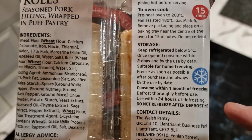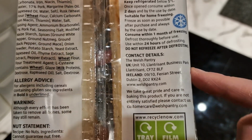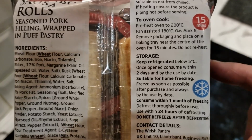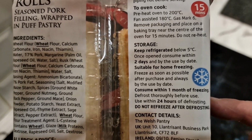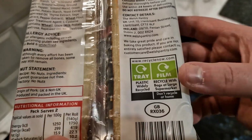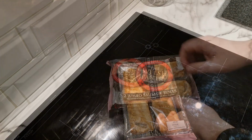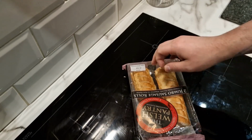And you can freeze them if you freeze them before you buy them, so you can keep them in the freezer and then pull them out whenever you need. And obviously the cooking instructions. Did it say defrost? Yeah, so it says to defrost before you cook. Nice recyclable and a GB sticker. So let's get into these. Let's get them open, see what we're dealing with.